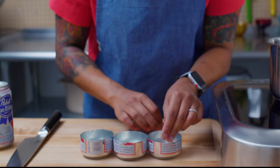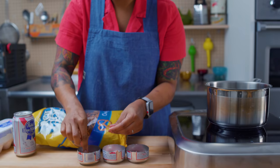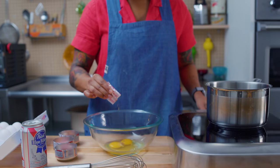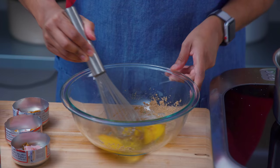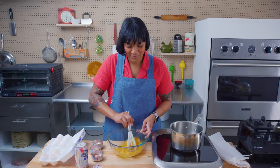Got our little surprise ham chunks. Some more treasures. A little bit of pretzel nuggets. That'll probably get like soggy and interesting, hopefully. So I'm gonna do two eggs. We have ramen packet, which is basically instant dashi. And I think that the bitterness from the beer is gonna really balance out the richness from the eggs and the ramen packet, right?